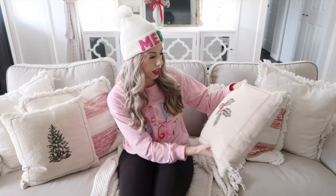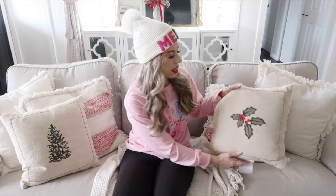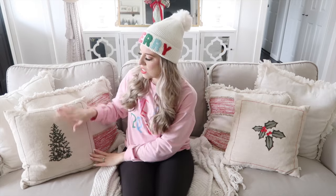I just love how subtle they are. And they had the Merry Christmas one, and I think they may have had another one that went with these, but these were my favorite. And I feel like these are so traditional, and these will be so beautiful for years to come. So I guess since I started with these pillows, we'll do the Hearth and Hand stuff first, and then we'll jump into the bullseye items.